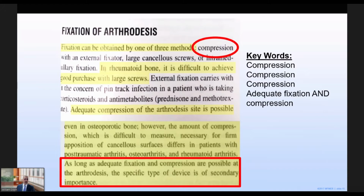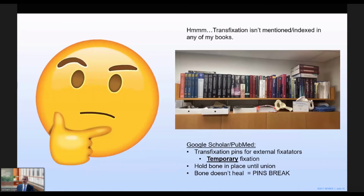The specific type of device is really of secondary importance. When I was putting this together last night, as I was putting the final things together, I looked at every single book on my bookshelf in my office where I am right now, and I couldn't find transfixion up there.